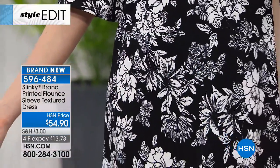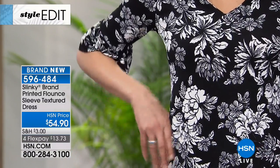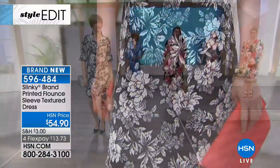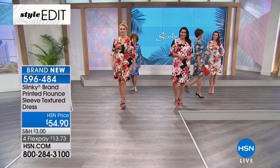Here's what I like that you did too, Jackie. You did such a varied scale in prints. So if you want something that's a little bit more tonal, or you like the larger, whether you're going for the poppy or the sky blue with the floral, it's a dress that you just slip into, pull over your head, and off you go.